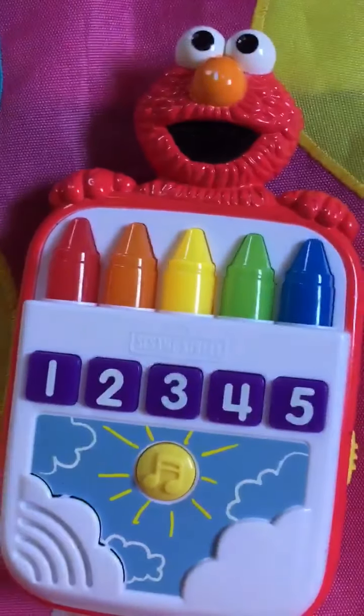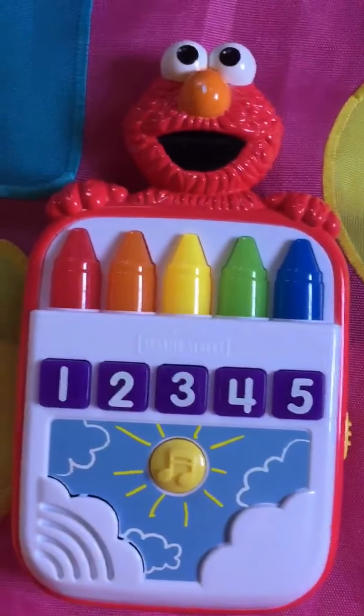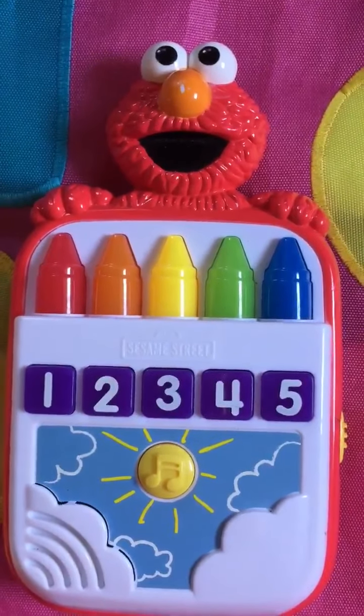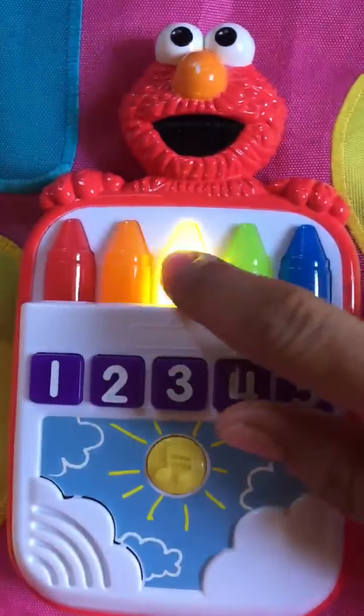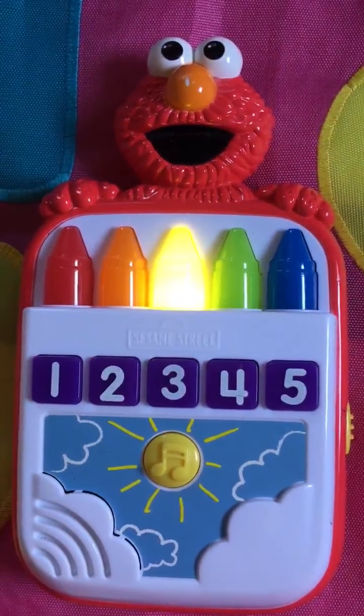Please press a number button or a crayon. Elmo would love to play a game with you. Let's look for things together. Let's find the yellow crayon. Yellow. Yellow. You found it.